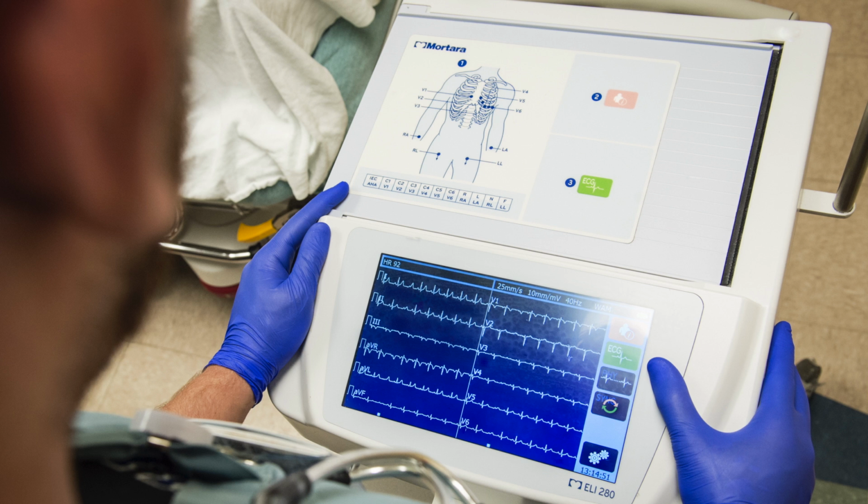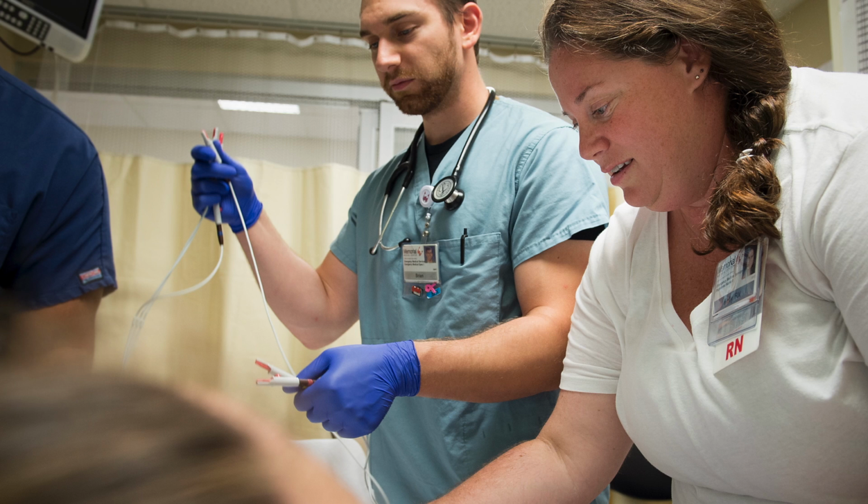By the end of the project, we saw about a 40% reduction in time spent in the ED, which is about $60,000 of cost of care that were reduced in the health system.